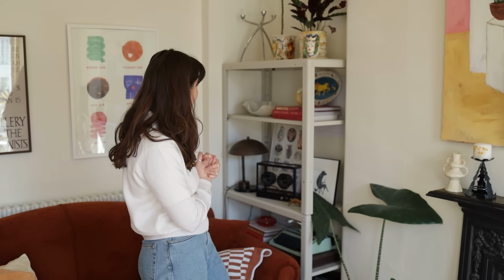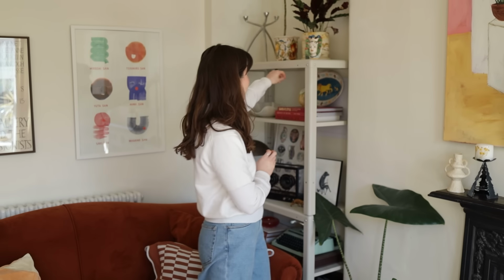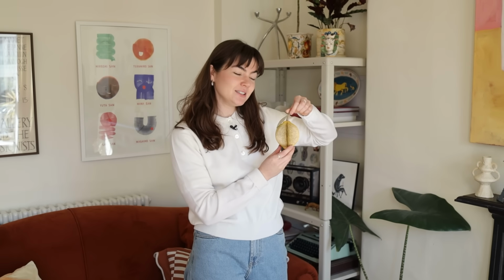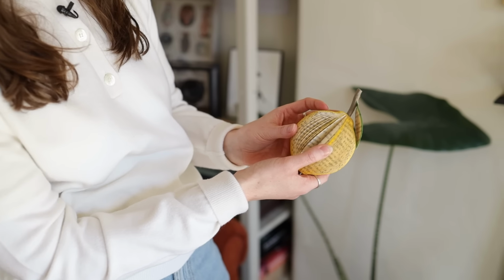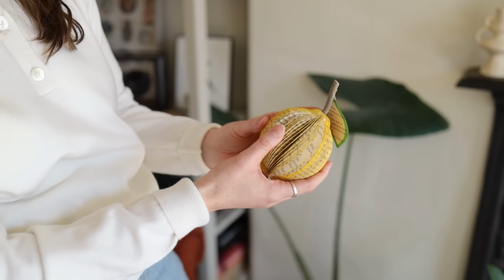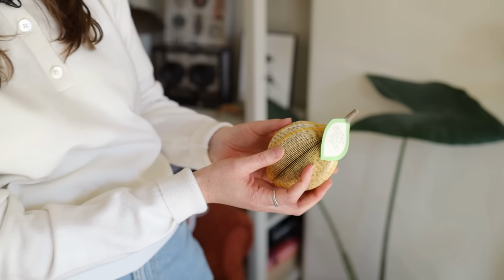One of my favourite things on here is actually this lemon. This is a lemon that my friend made for me with my first published play. So the lemon is actually made up of the words of the script. So it's really special, and it's just amazing. I think someone handmade this. She got them to handmake it. I honestly don't know how she did it. But I just love how unexpected it is, and that you just wouldn't know that that was what it was. But I know.